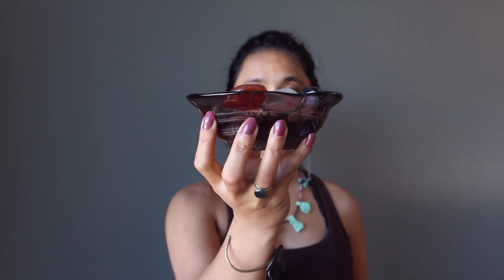Place your tumbled stones in a dish or a bowl. Here I have a fluorite bowl filled with particular tumbled stones for a particular purpose. So this one I have filled with tumbled stones for an invigorating energy, for motivation. So whenever I run my hands through it, I can feel that uplifting energy within my aura. You could choose other intents as well.